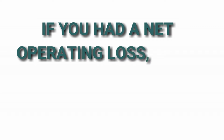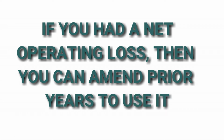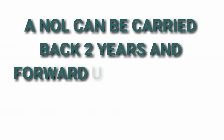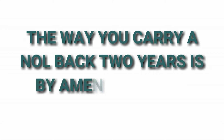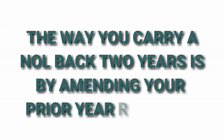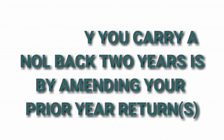The last reason why you might need to file an amended tax return is if you have a net operating loss, also called an NOL, on your current year's tax return. Then that is a loss that you can use immediately because it's carried back 2 years, and then if there's any left, carried forward for up to 20 years. The way you carry that NOL backwards is by amending your prior year returns and using the loss to offset taxable income in those prior year returns. So it's really to your benefit because you'll be able to get a refund for taxes you paid in the last 2 years immediately upon filing your amended return.